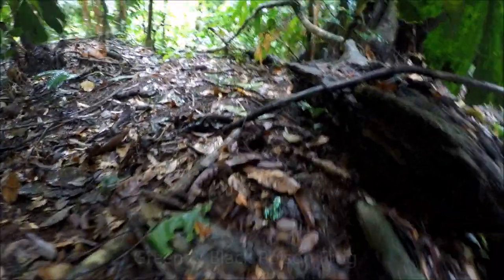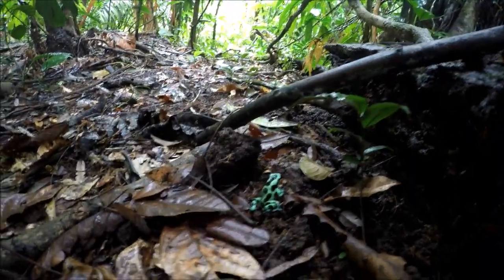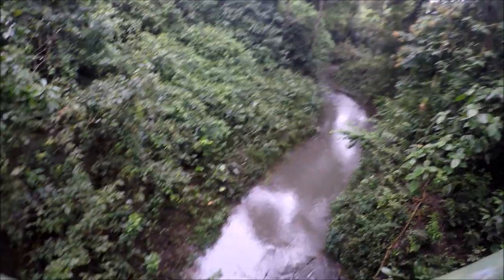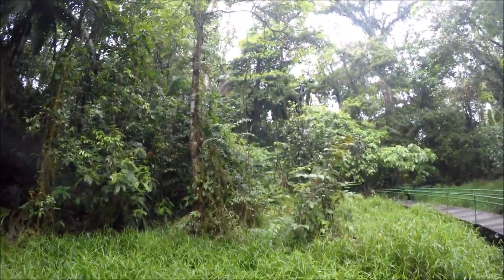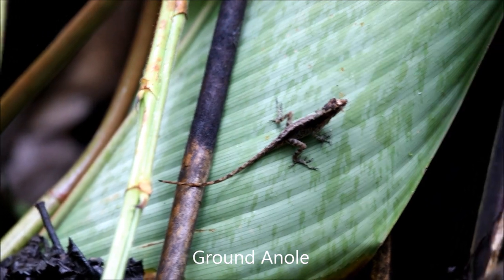Although not quite as common as the strawberry poison frog, you can still turn up the green and blacks with some frequency in areas with primary rainforest or at least well-established secondary rainforest. This marshy area here is probably one of the best places in the preserve to hear several species of calling frog, and it's usually good for a cat-eyed snake or two. Are they brown?